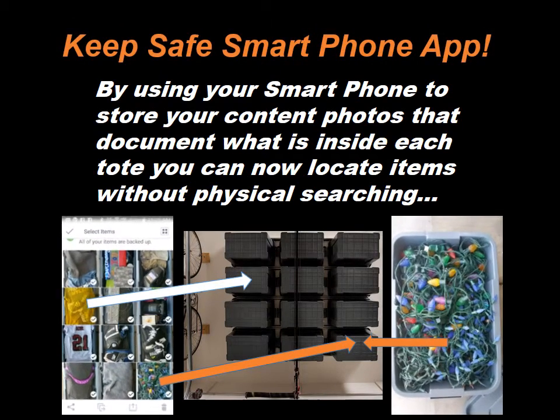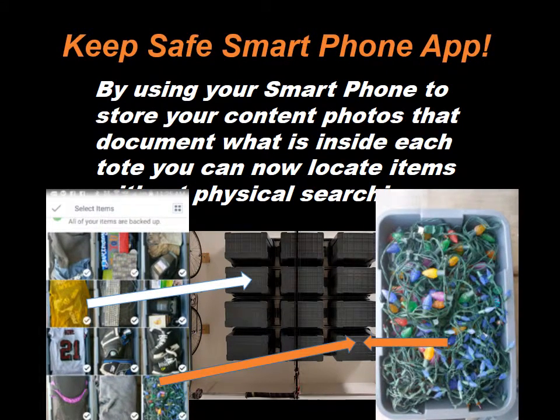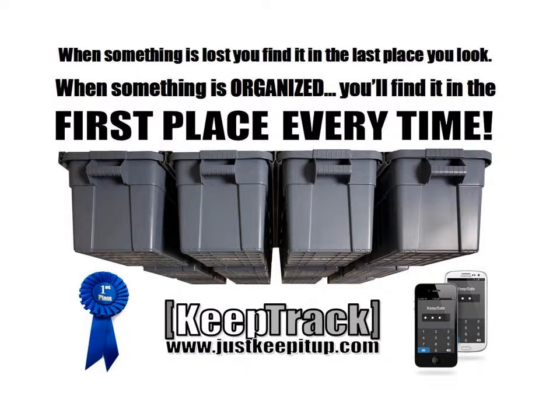By using your smartphone to store your content photos that document what is inside each tote, you can now locate items without physically searching. Because the totes are up high and difficult to search through, rather than use a stick-on label, so old school, we too got involved in this smartphone phenomenon and used this application.